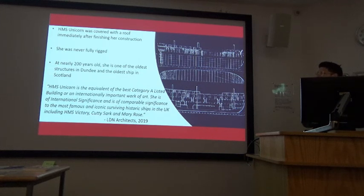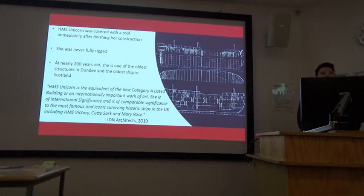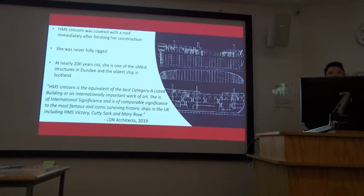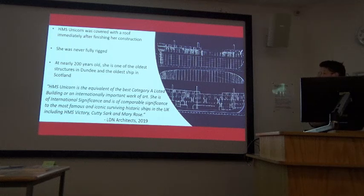And I think it's another very interesting and unusual thing about Unicorn is, if you think of a historic ship of any similar age that survives today, they have not been in one spot for anything like 150 years. Unicorn is extremely unusual in the way in which she is now part of Dundee, the city, the heritage of Dundee, the feel of Dundee, what people associate Dundee with being. She has been in Dundee longer than many of the iconic buildings in Dundee.